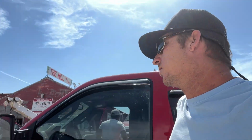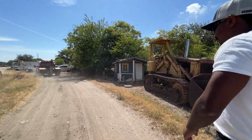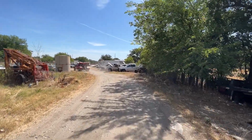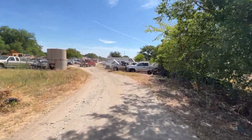Okay, so we made it. We're at the mill. Go inside and talk to the man right quick. Truck's in the back. We made it back. So I guess he's just gonna grab it, but we need to look at it right quick, make sure this thing ain't all rusted.